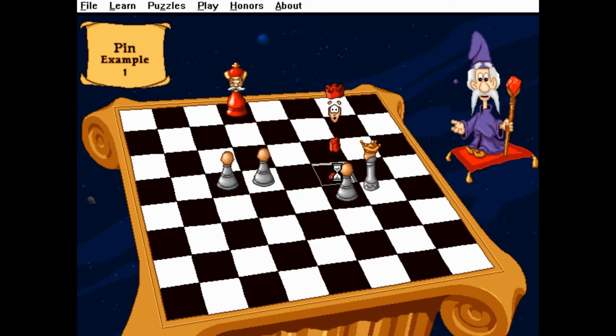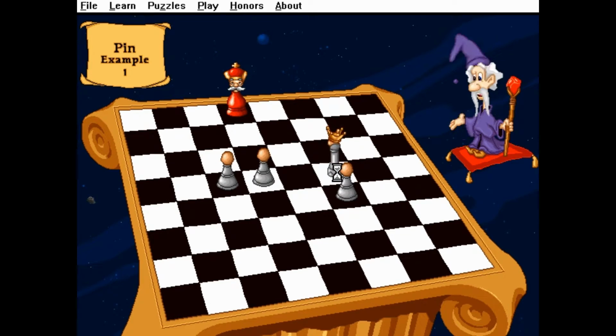You've got it! You were able to pin the rook because he was in the right place at the wrong time.